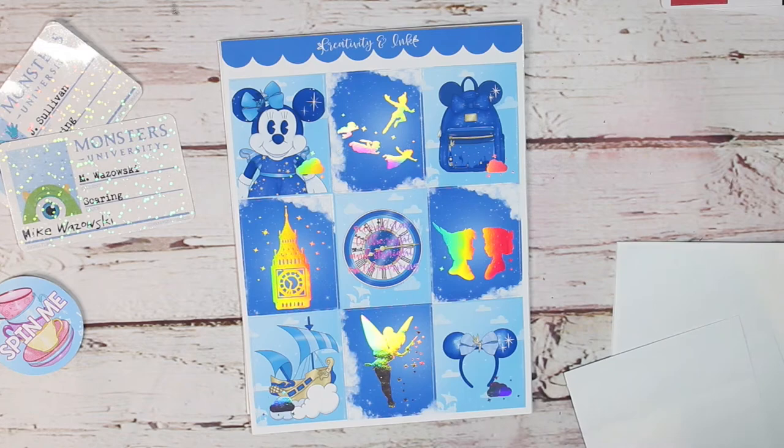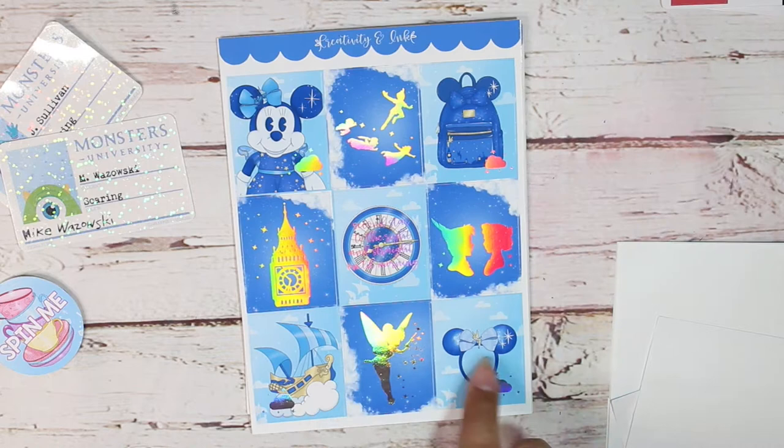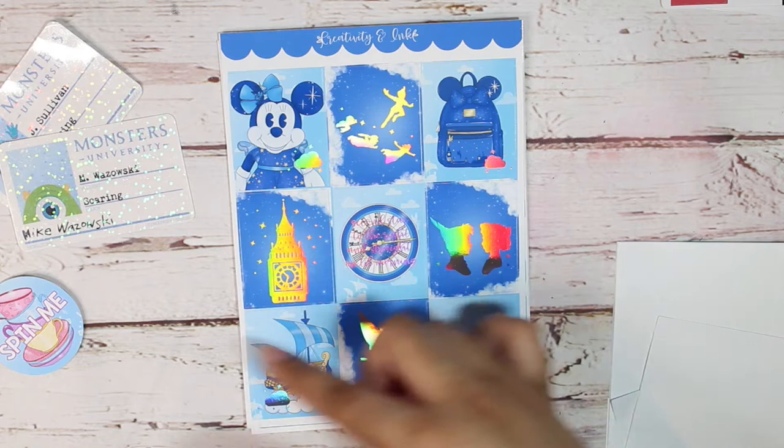So there's the mini mouse attraction. I'm assuming this is the Minnie Mouse attraction series because there is actually Minnie Mouse and then a backpack and then a couple of other different clip ready pieces. And then I love how she did the foiling as their own pieces here. So you have Peter Pan and all the kids flying to Neverland, and then Peter Pan and Wendy, Tinkerbell with her little fairy pixie dust, and then the clock, Big Ben. I'm assuming that's Big Ben.